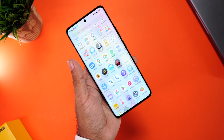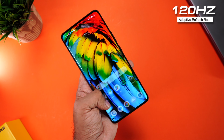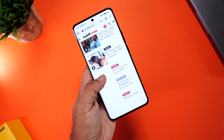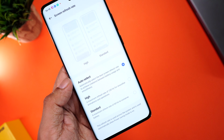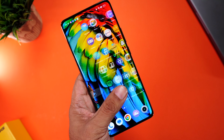Adding to the experience is the 120Hz refresh rate. It absolutely flows. And it's noticeable especially when you're scrolling on a social media app like Instagram or while surfing on a web page. Amazing. You can switch to 60Hz to minimize battery drain, but personally I suggest sticking to the auto select mode. It's like adaptive refresh rate, where the system adjusts the refresh rate as per the content you're consuming.